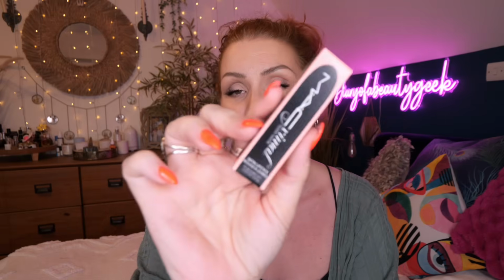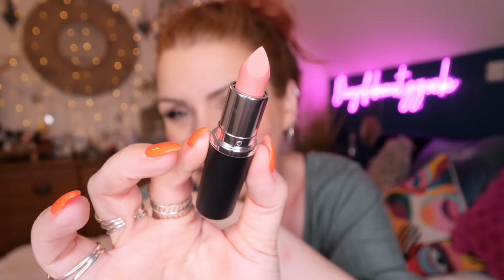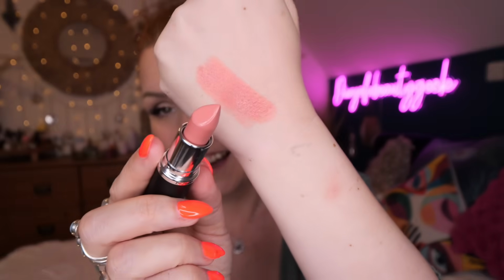So let's start off then with MAC. I love these lipsticks. This is MACximal by MAC, and this is a sleek satin lipstick. And what is the colour? In Crème Cup. I have a few of these as MAC kindly sent them to me, I think about a year ago, not long after they were released, which you might have seen me trying out in videos. This looks quite pinky. Oh, it's alright actually. I don't like anything that's too pale. Yeah, that's a nice colour.